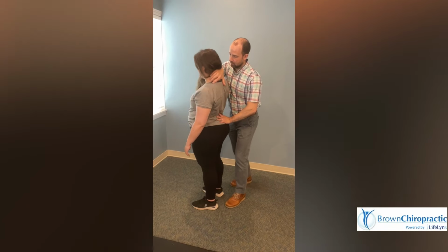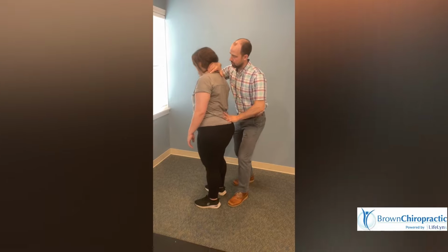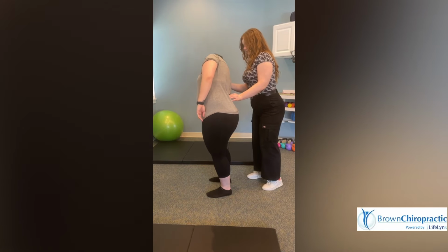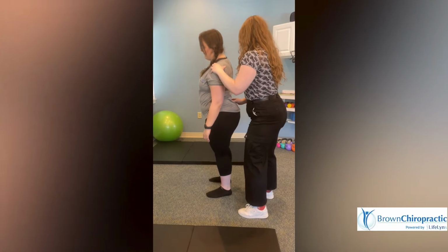Because there's so many different causes and factors related to low back pain, the most important thing we do is a thorough evaluation. This includes a consultation where you come in, we get to know you better and understand the history of your back pain and any factors related to it. We then dive into an examination where we do orthopedic testing and ranges of motion that tell us exactly what tissue is inflamed, painful, or injured.